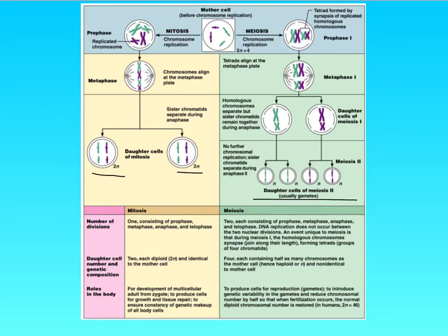And again, this is so that when the gametes of a male and a female meet up, they have the normal 46 chromosomes. So if each of them came with 23, when they meet up, they would have the normal 46 that they should have.